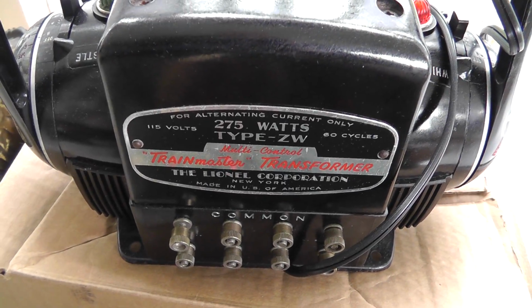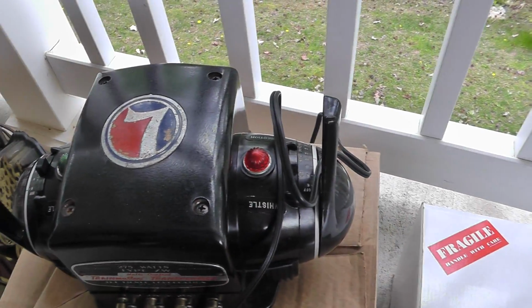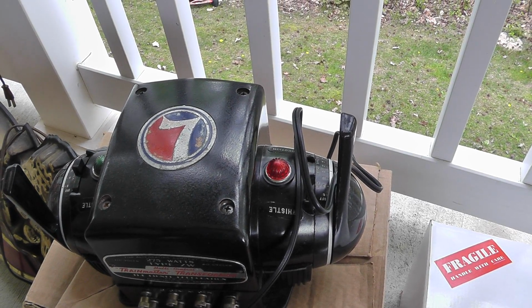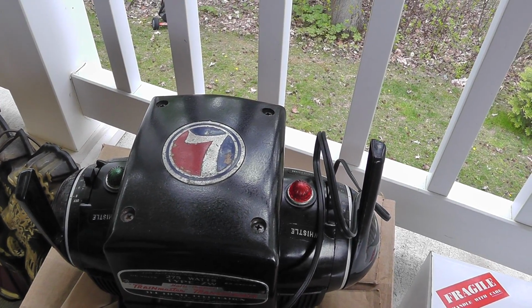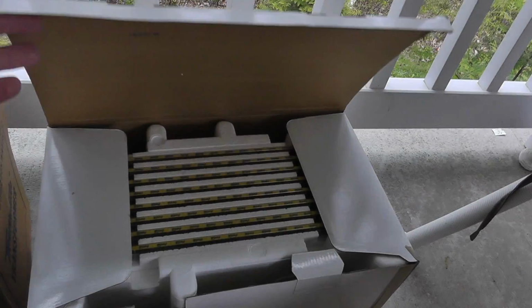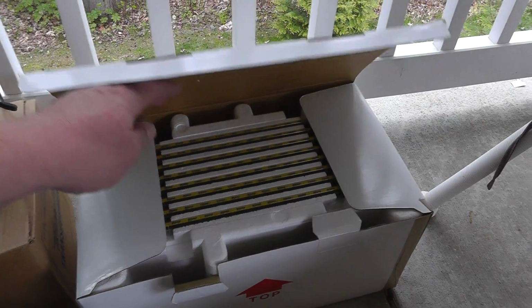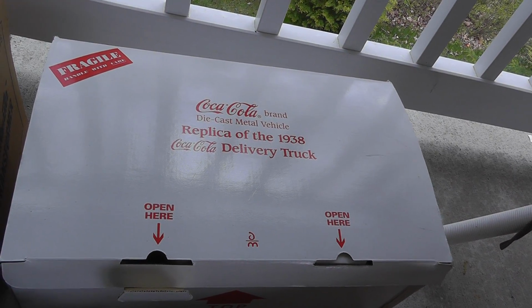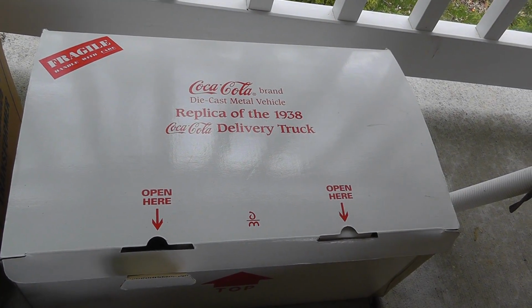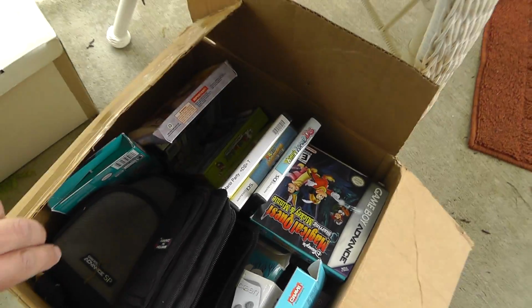This is a locomotive, 275 watt, dual control. Got a thing here for the whistle. Don't know that much about it, but looks pretty impressive to me. Paid $30 for that. In the box is a Franklin Mint Coca-Cola truck. These are all the little bottles that go up around the truck when you put it together. That was $25. I think this is going to be a really good deal.